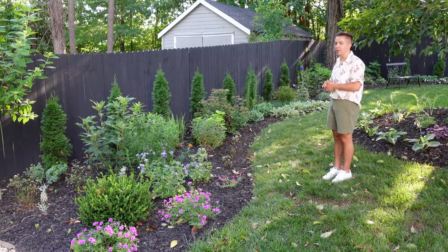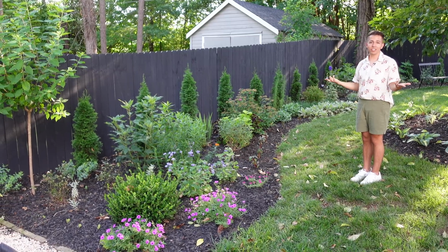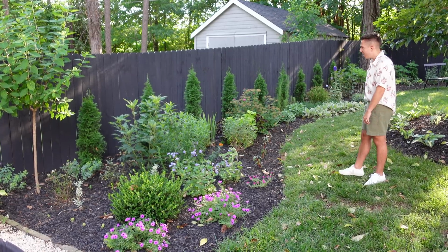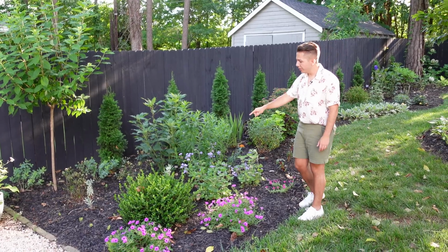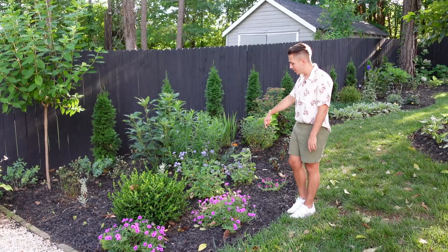And maybe we'll do a video eventually to walk you guys through how we actually started our garden, how we planned it out, and how we carved out the spaces. But anywho, we'll keep walking. So we've got some Dondo Blue ageratum in here that we grew from seed. That is really starting to bloom.